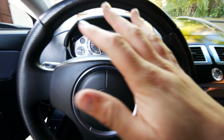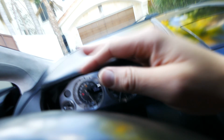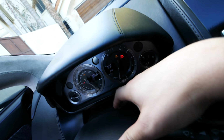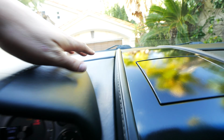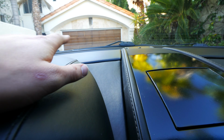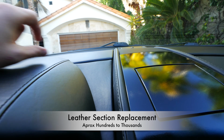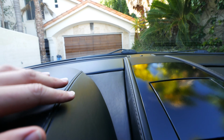A really great thing about this car's interior is there's leather everywhere. This is a quality hand-built car, and everywhere, even behind the steering wheel here where you never have leather, it's leather. In the glove box, leather. It's just absolutely everywhere, except you have to be very careful because all of this leather up here notoriously shrinks on the Aston Martins, and to replace this is hundreds to thousands of dollars, because you actually have to get them custom made and sent to you from the UK.